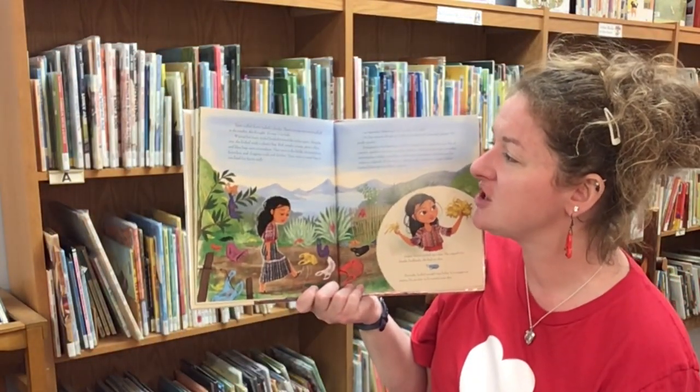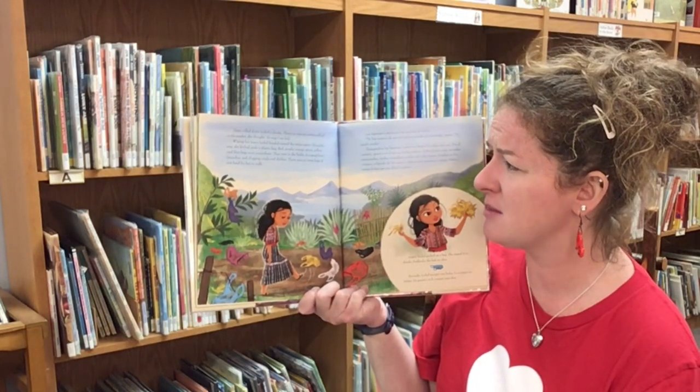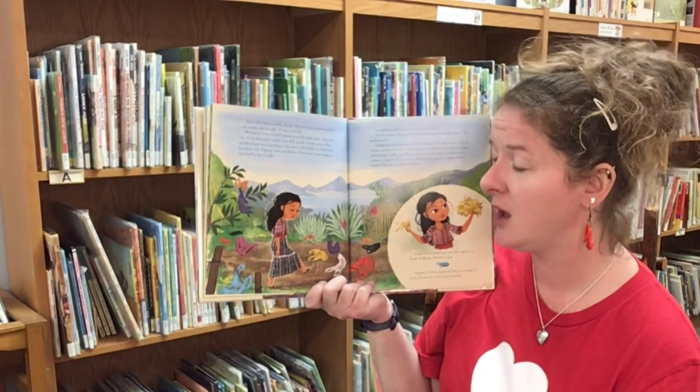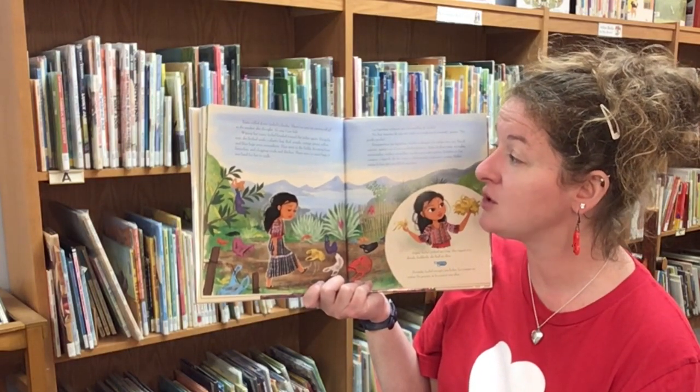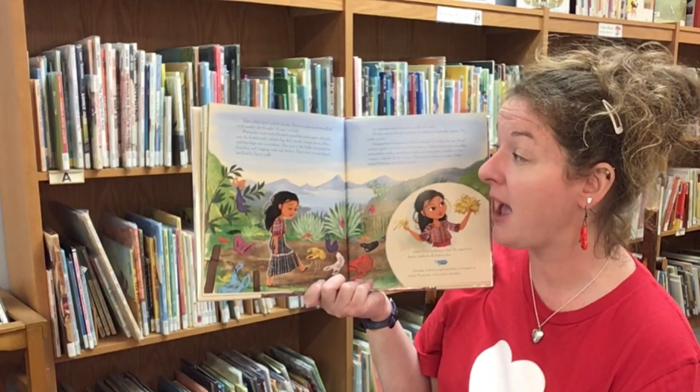Tears rolled down Ishel's cheeks. "Oh, there's no way my weaving will sell in the market," she thought. "No way I can help." Wiping her tears, Ishel headed towards the milpa again. Along the way, she kicked aside a plastic bag.